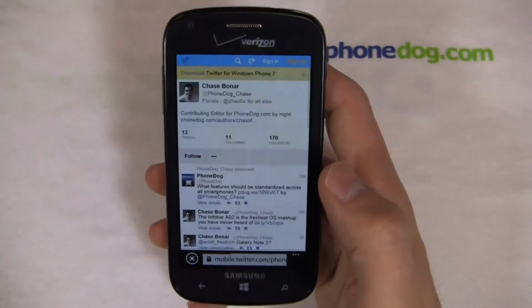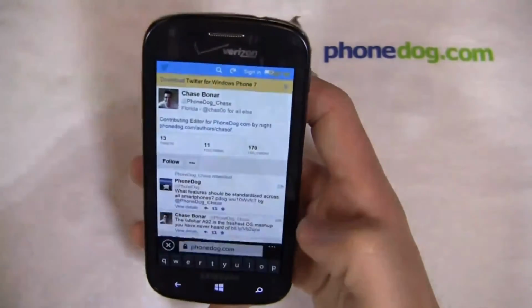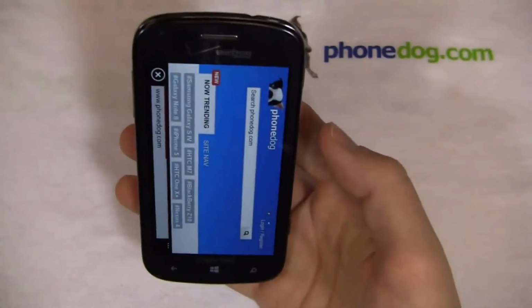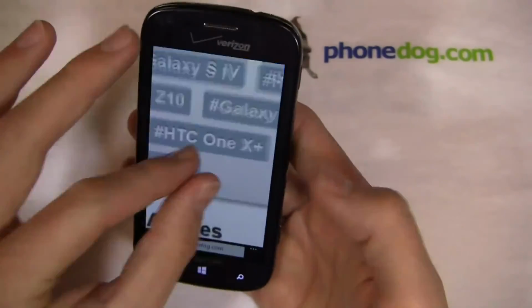Last but not least, let's take a look at the browser, because you do have 4G LTE connectivity on Verizon, bringing 4G LTE connectivity to a very affordable price. So we'll load up phonedog.com. And again, portrait landscape transitions, nice and fast. Windows Phone has always done exceptionally well with web browsing, and that's no exception here.